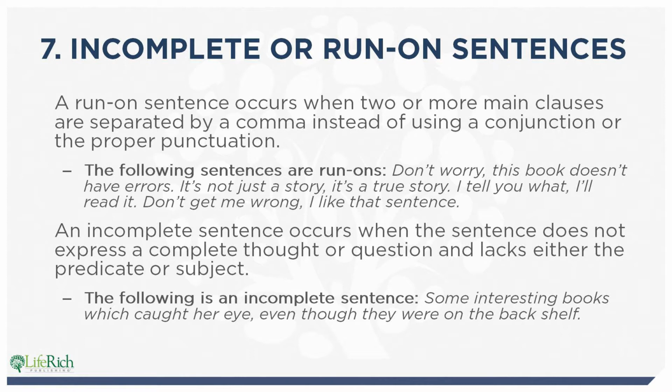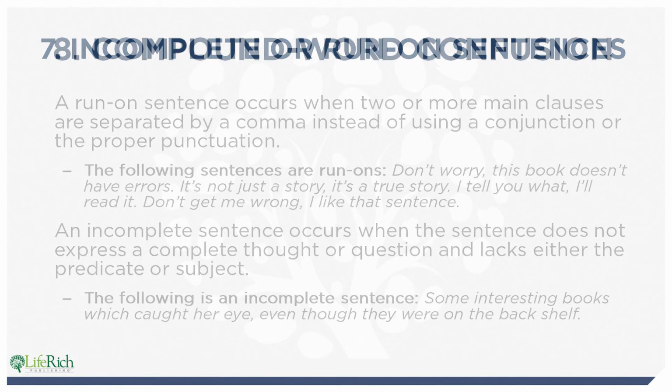Much like run-on sentences, long, incomplete sentences tend to get away from an author and need to be sorted out or restructured to avoid confusion. That's why no matter how long you have worked on your manuscript or how many times you've read it, you should have your book edited before you publish.